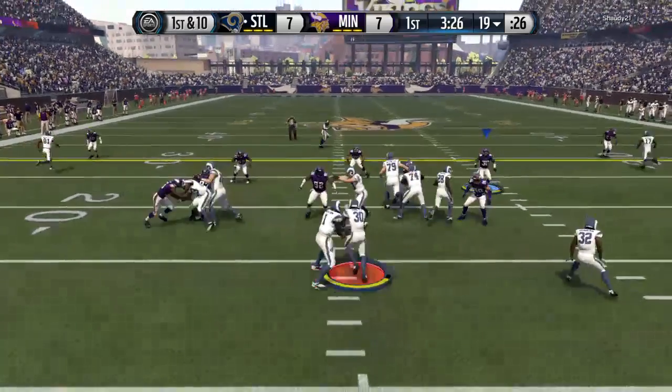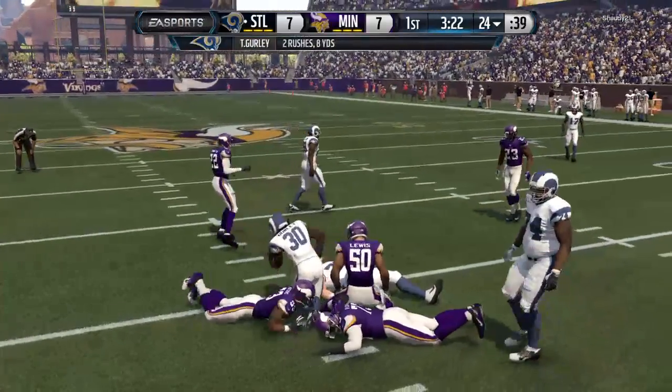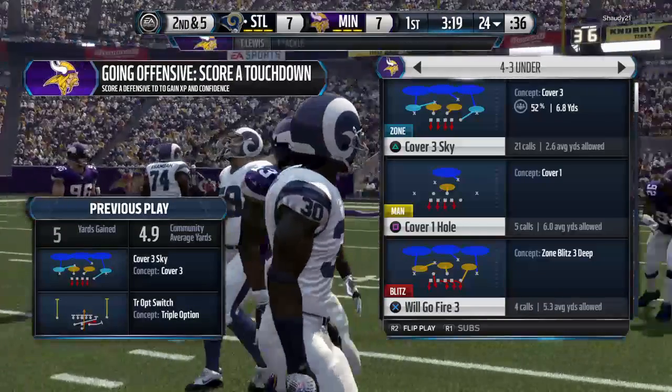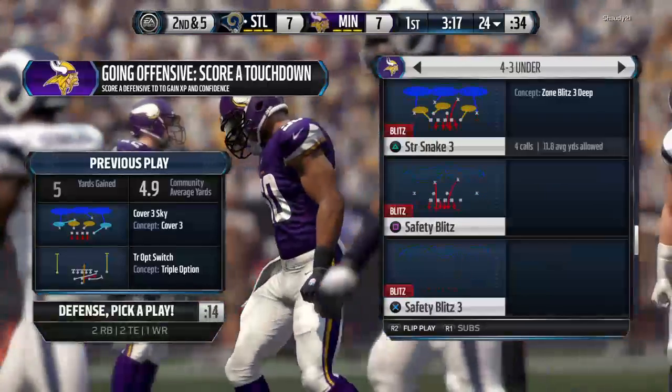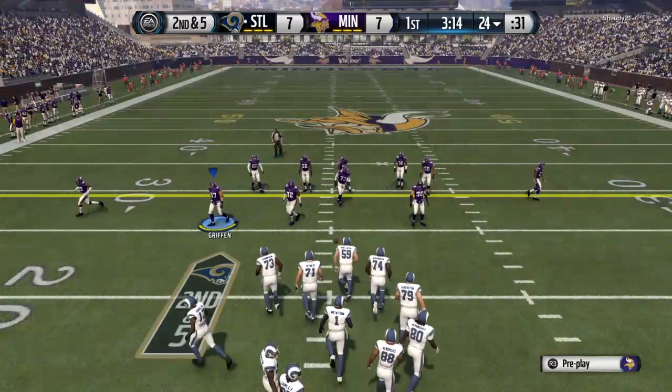First down at the 19. Gurley's handed the football. He's tackled right at the 24. Always good to have these types of runs. Hey, it's not a first down, but it sends a message. It shows everybody that you can run it when you want to, and also it opens up so many other things for your offense.